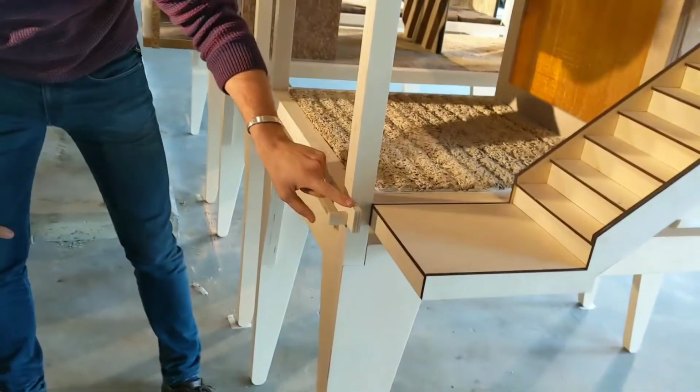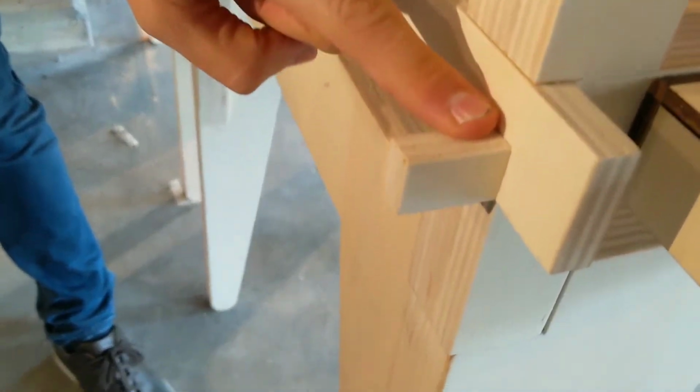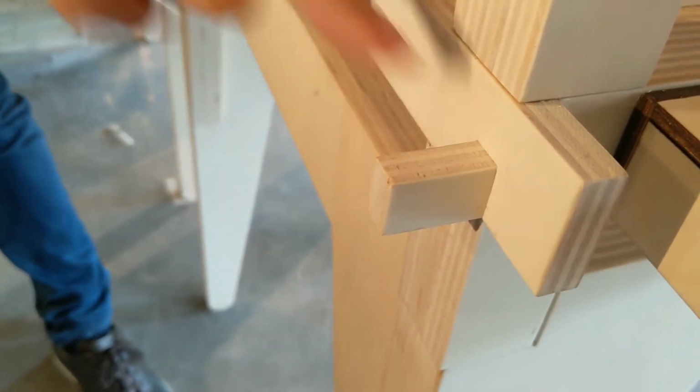This is also a beautiful way. You don't need bolts, you don't need glue. It just attaches onto each other. And of course, these are old ideas. The Egyptians did it, the Greeks did it, the Romans did it, but we sometimes forget how to do it ourselves as well. So we have to rethink it.